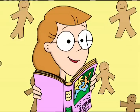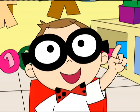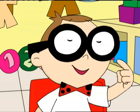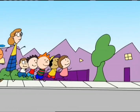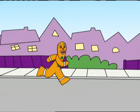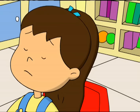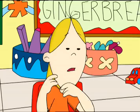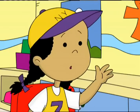That's right. Scott, what do you think the gingerbread boy said to that? "Chase me, chase me. I'm the gingerbread boy." That's right. You're all certainly paying attention. With all those people chasing him, the gingerbread boy started to get very tired. He needs to find some really good running shoes.